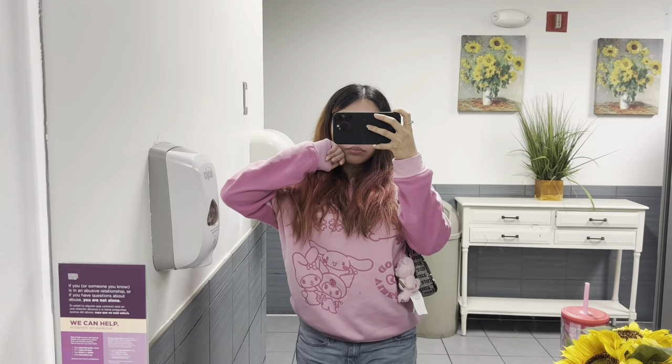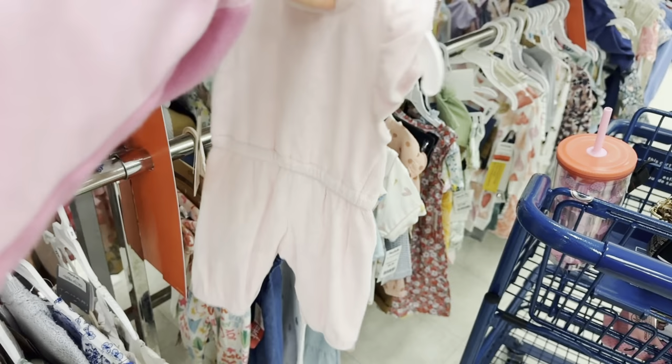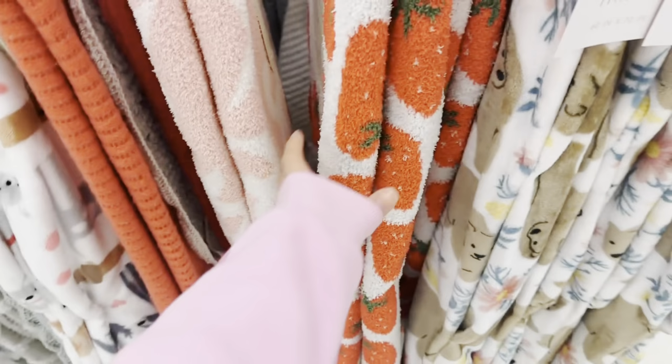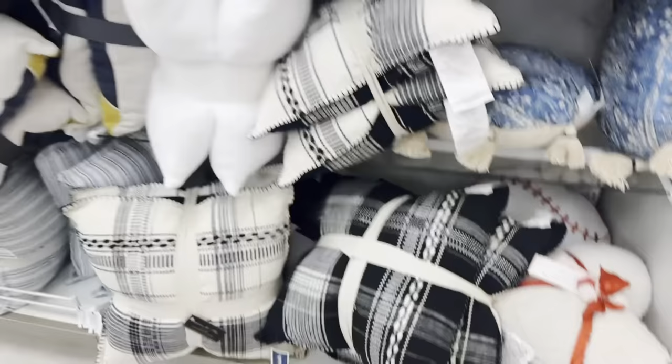Here's day two, but only at Marshalls. Yeah, so I saw this adorable pink onesie for a little baby, and I was just so in love. Oh my god, a Kuromi mug, but why so big? Okay, girl, so yes, of course I gotta go through the blankets again, but I still do not find any Hello Kitty blankets. So these heart pillows were standing out in the corner, which is super adorable.